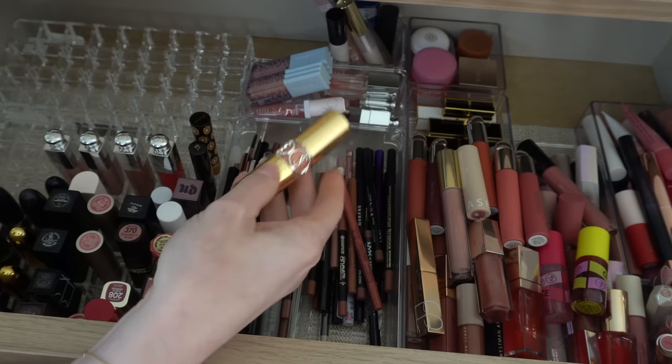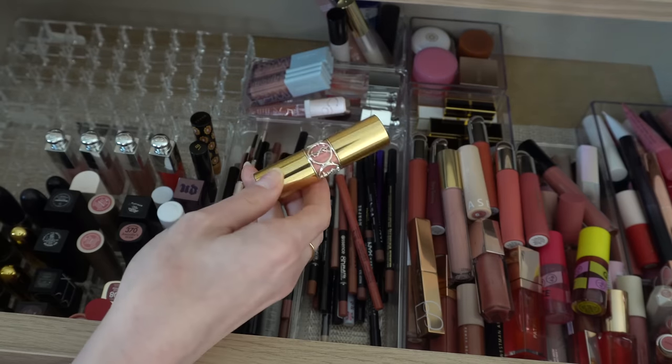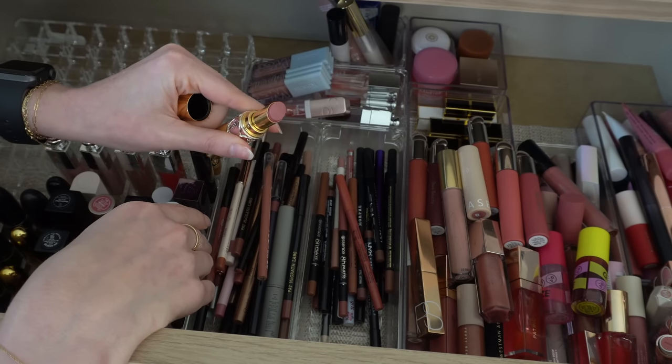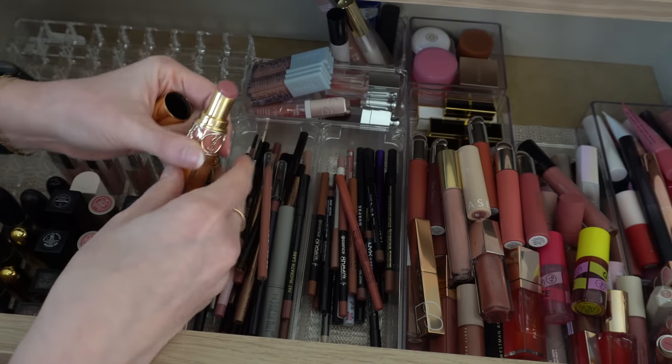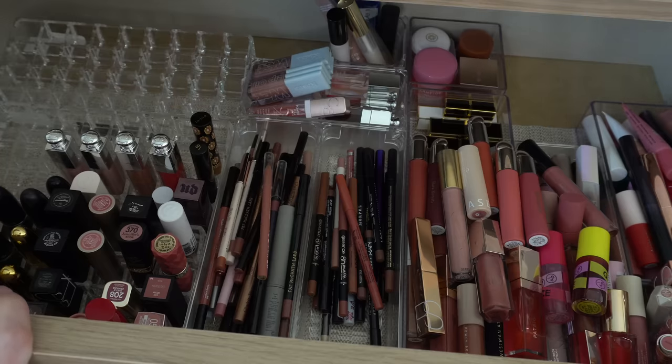I'm going to put this back in, the YSL. I forget what it's called, but it's number 44. It's a really interesting pink. It's pink, but it has almost a brown undertone in it. It's just really nice and glossy, which is my favorite thing.